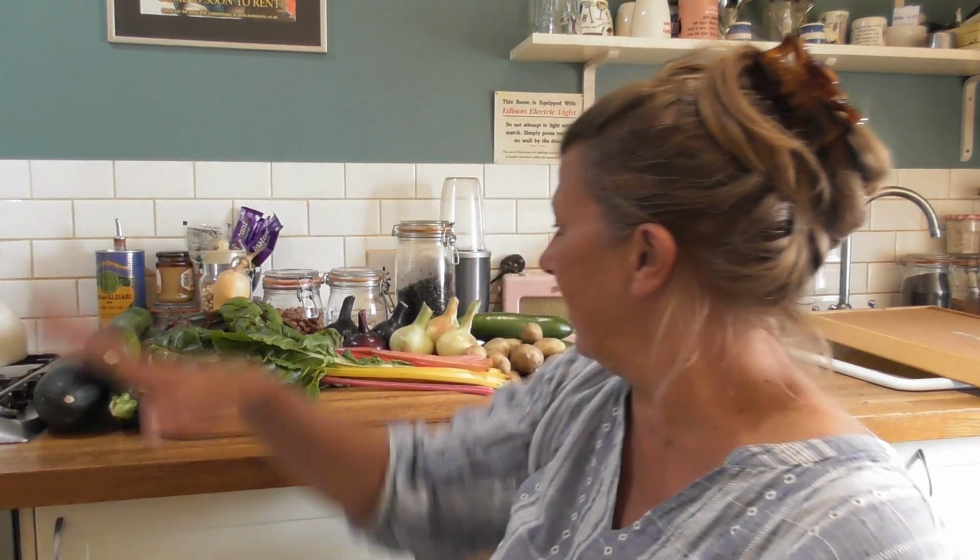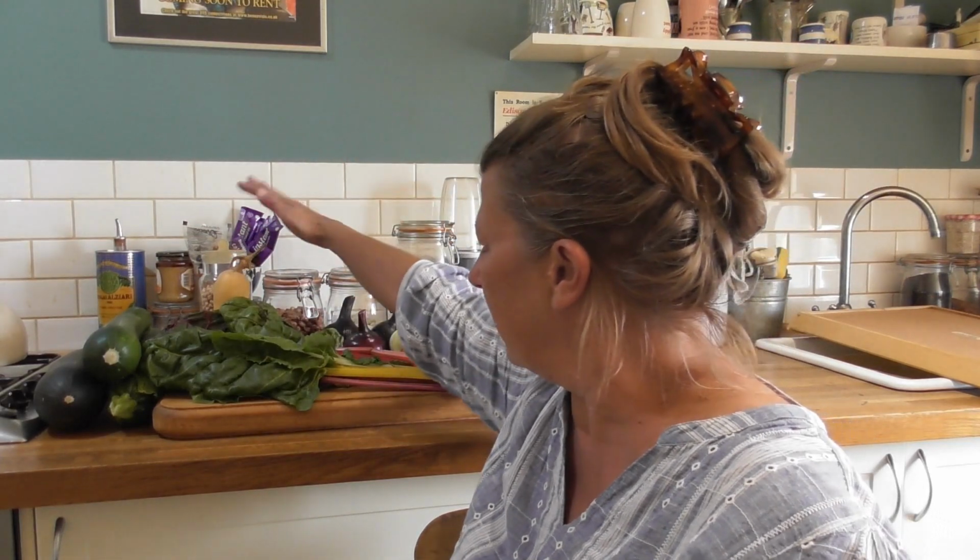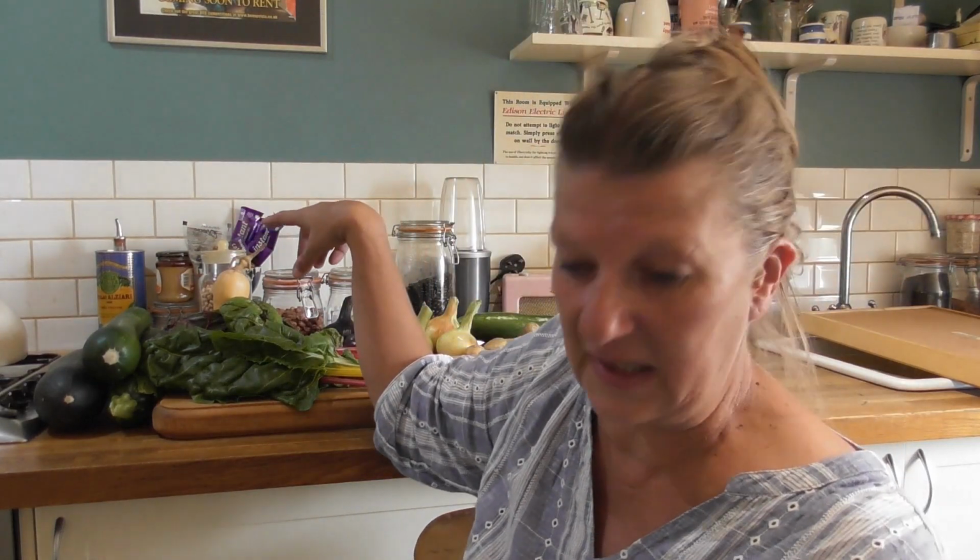Not straight out of the oven when it's really, really hot. Just let it cool a little bit. But it also works really well cold. So you can always take a portion to the garden the next day, that sort of thing. So that's the chard and beans and chickpeas. I might chop some chickpeas in that too.